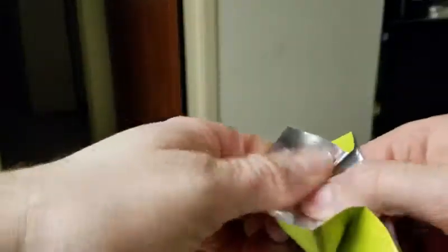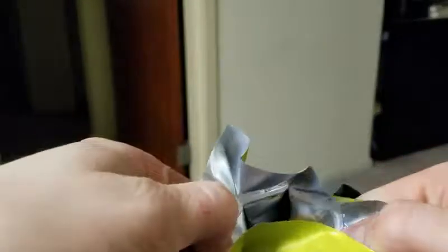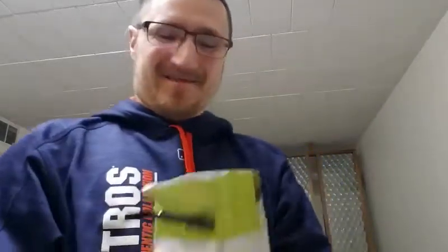Anyways, guys, let's give this a try and we'll see how it turns out. Oh, it has that strong coconut smell. I'm up in the air if I'm gonna like this or not. Anyways, let's give it a pour.